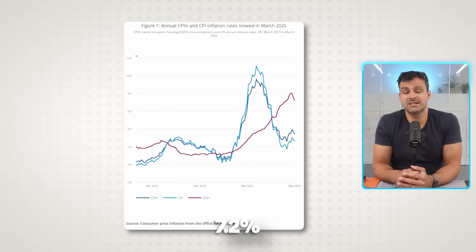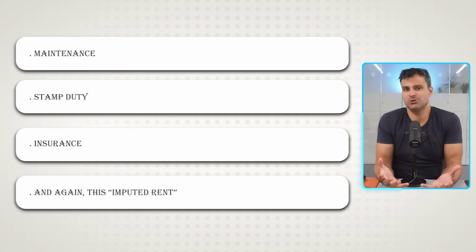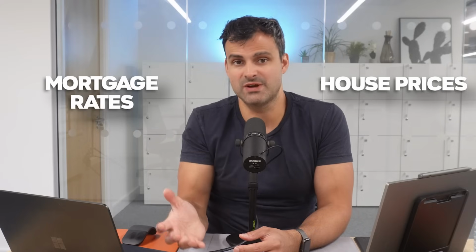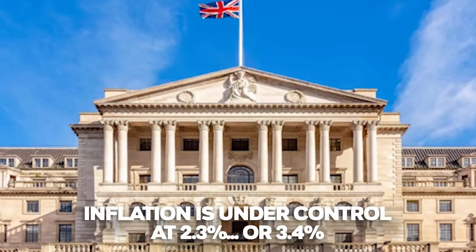Then we've got OOH on its own, that dark red line I mentioned, sitting at 7.2%, which tries to isolate just those housing costs. So maintenance, stamp duty, insurance, and again, this imputed rent. But none of these actually include house prices or mortgage rates directly. So when interest rates go up and your mortgage suddenly doubles, which a lot of people have experienced, that isn't showing in CPI inflation. So when the Bank of England says inflation is under control at 2.3% or 3.4% or whatever the figure is at that moment, it's rubbish.